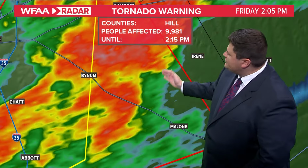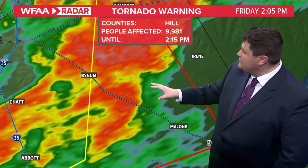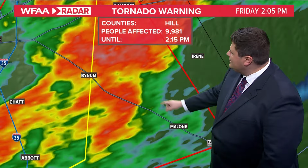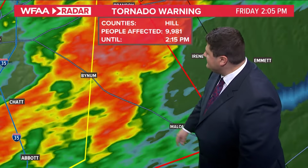Okay, so if we look at the loop, you see we did have that well-defined hook, not as well-defined as it was, but this tornado warning is until 2:15. The rotation would be between Bynum and Malone, moving toward Irene. Right now, again, we had the tornado that did damage. There's Abbott. That's where we had that report of 18-wheelers being flipped.